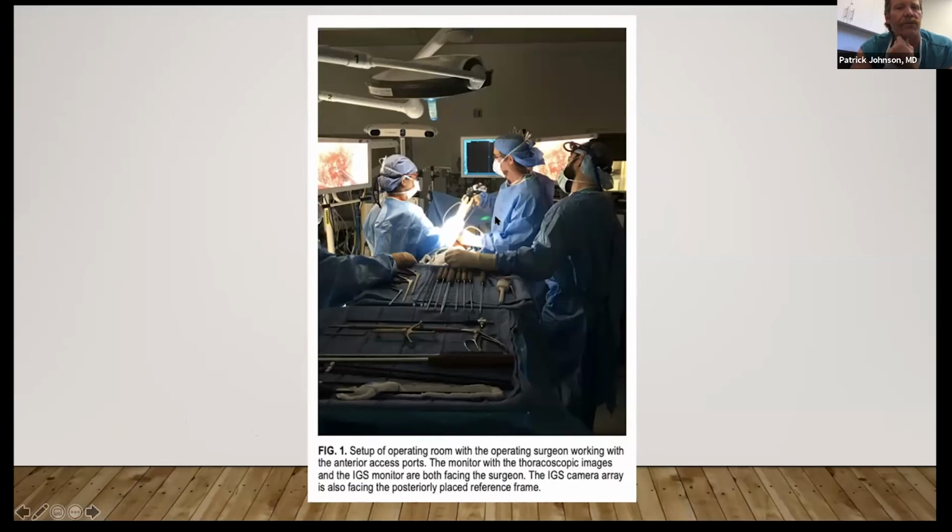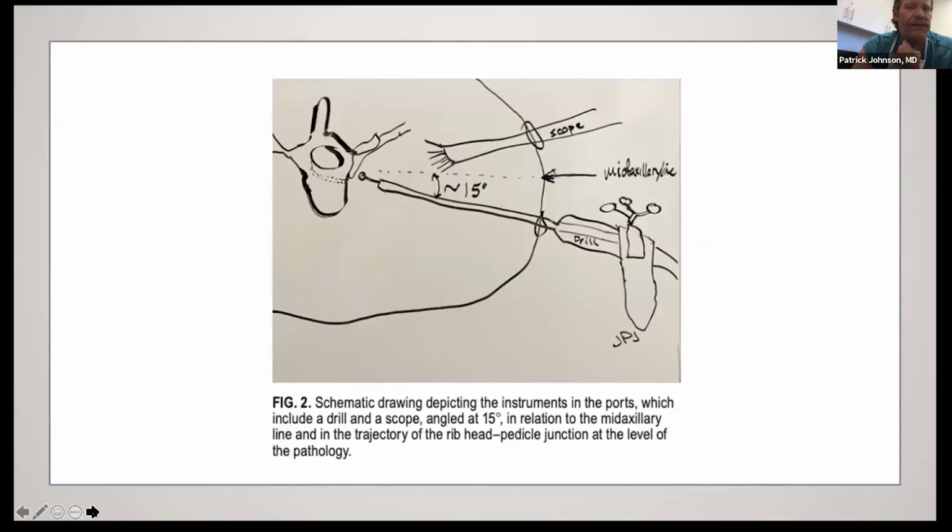What we do. This is what the operating room looks like with a lot of monitors. There's an endoscopic monitor. There are computer monitors, and we find ourselves looking at the computer monitor sometimes more than the actual endoscopic monitor. This is a schematic which, interestingly, we needed one, and I kind of drew this out for the publication that we put together. But these are some of just the navigation tactics that we use. If we drill through the rib head, undermine the vertebral body, and we have the endoscope. We have the patient in a lateral position, and it's about 15 degrees off the midline when we do this.